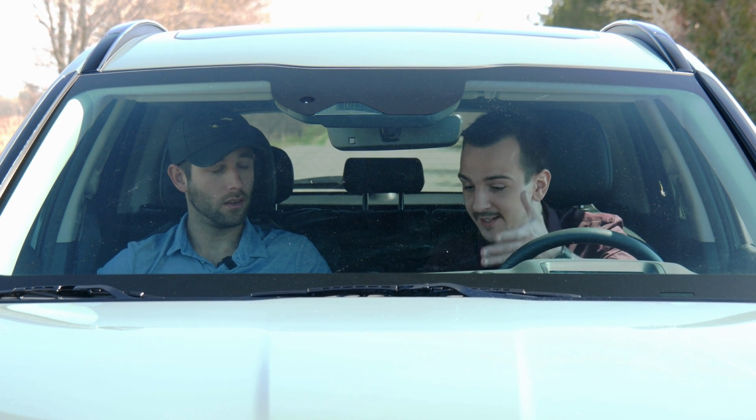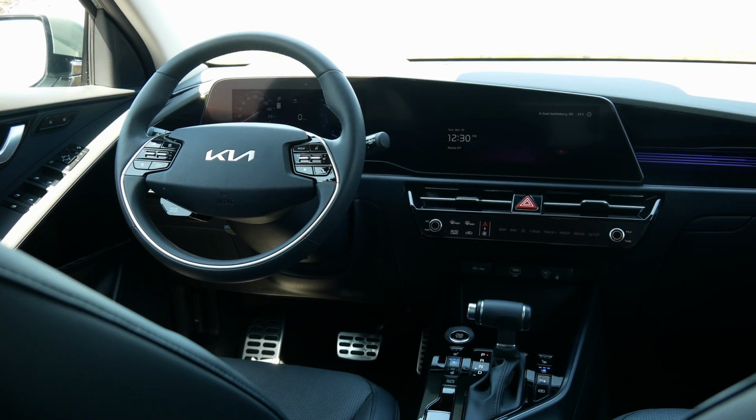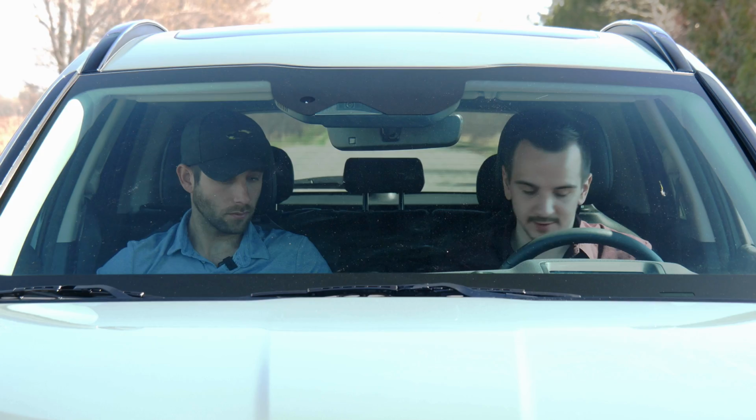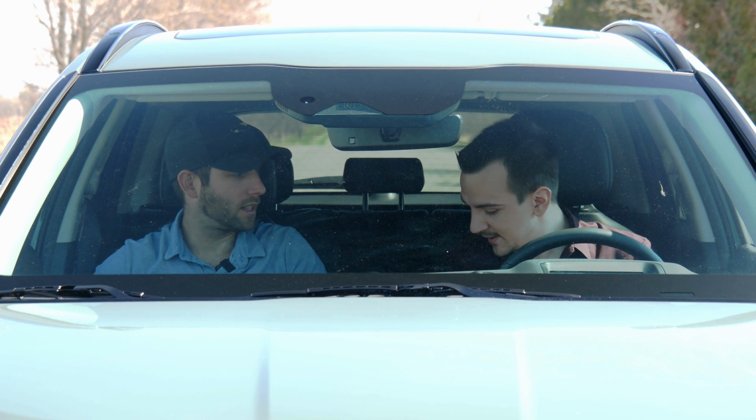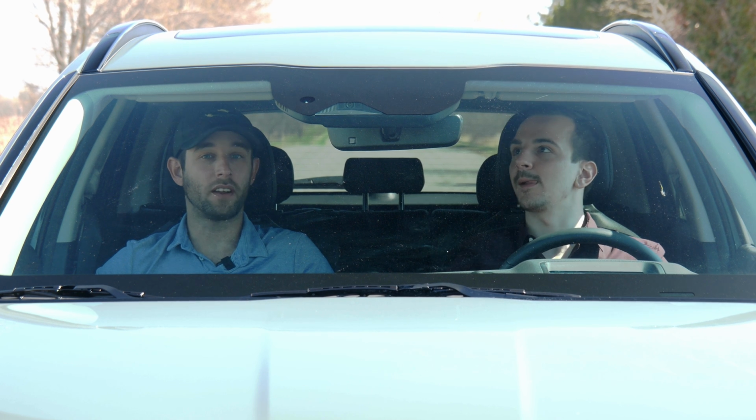Otherwise, from a design perspective, it actually looks quite nice. It's a pleasant looking interior. It is very roomy. It feels like this doesn't take up much space. Minus the glove box, but that's a different story. The glove box is kind of like, just put it an inch further, but it can barely fit a glove.